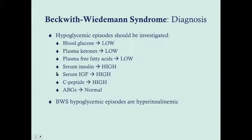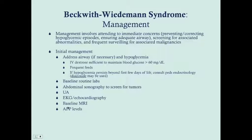So all of these together will help you determine that this is an endogenous hyperinsulinemic hypoglycemia, and that puts Beckwith-Wiedemann syndrome on your radar. So, management for this syndrome is going to involve attending to the immediate concerns first, which is preventing or correcting the hypoglycemic episodes, ensuring that the baby has an adequate airway.